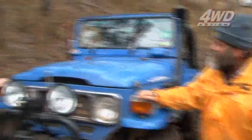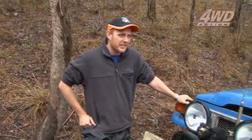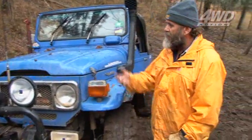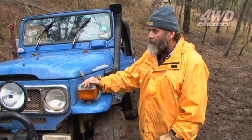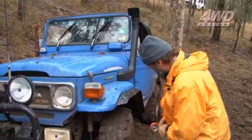What do you got your tyres set at? 18, 20, I think, yeah. Well, it looks to me like the tyres aren't deflecting enough. So how about we try them 10 or 12? Say 12 pounds? 12 pounds, all right. And we'll see what it'll do, because it just might be enough to get it out of here. If that doesn't work, we're winching.